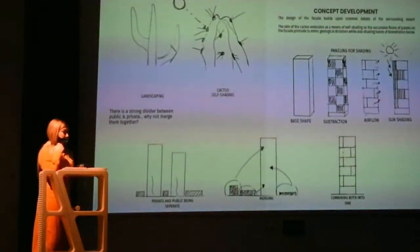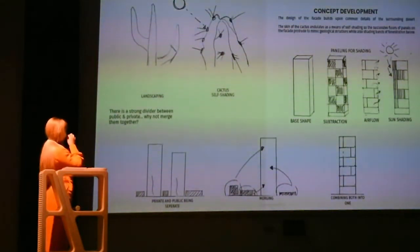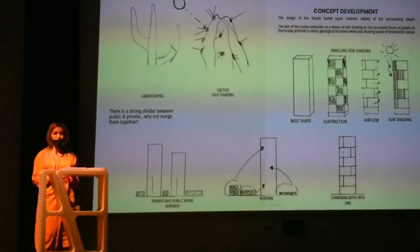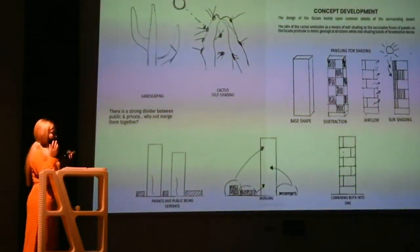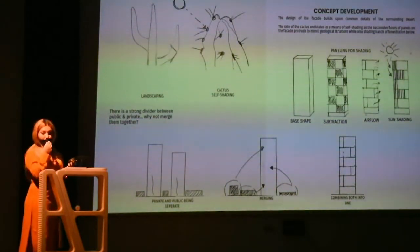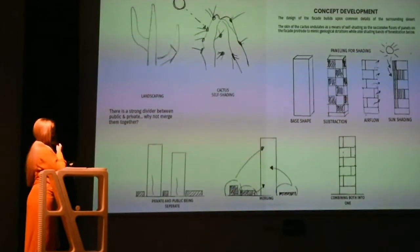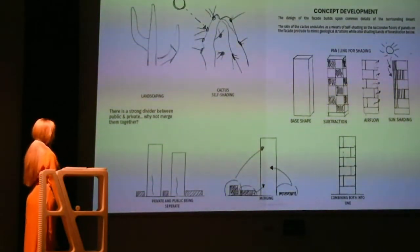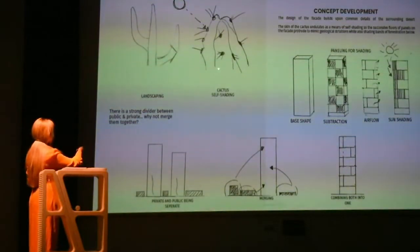After researching the cactus and looking at the different shapes and forms that it comes in, and how its actual outside coat is a self-shading device, I took the shape.